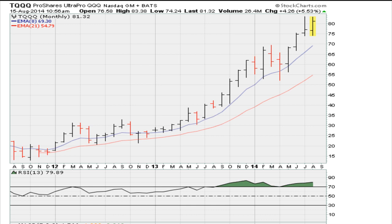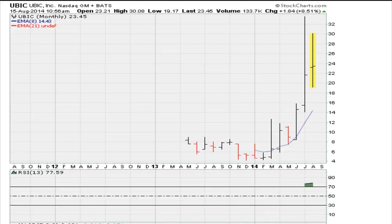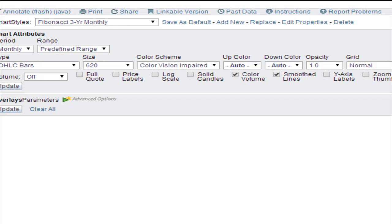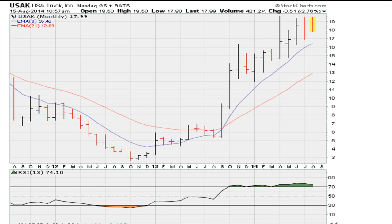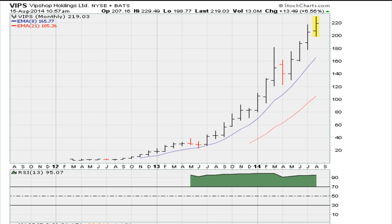Once it moved above 69.10 with this breakout here, the stock, or the ETF, has done very well. Here's another one. Another one just beginning to show that RSI mountain. Another one. I mean, absolutely great moves. Here's another one. I mean, take a look at this move. Very powerful.